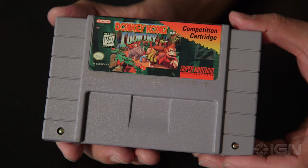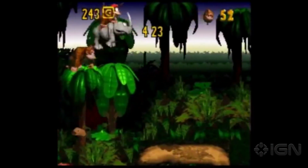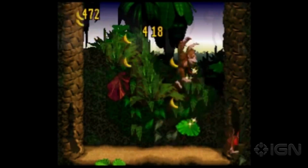So on the cartridge itself, you have a game that's a shortened version of Donkey Kong Country just for competition purposes, and it has the score counter, right? Yeah. It's edited, and there's a really big score counter in the top. It's funny. It's not really a game of skill when I think about it. No, not really. But somebody was better than other people, and they won these at the time.